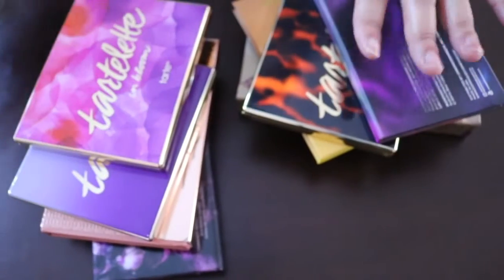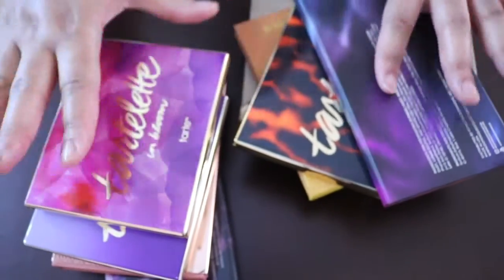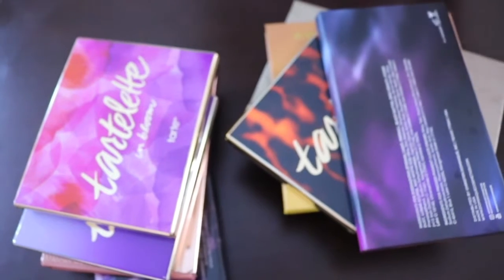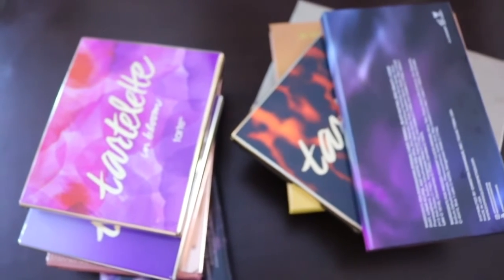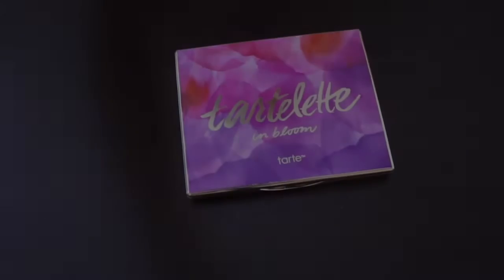So first up, this is the first pile that we're going to get through for the declutter. Sorry about my nails. I will do them sometime today, but we're trying to work around mom and wife and work mom life.